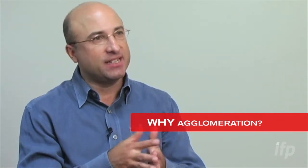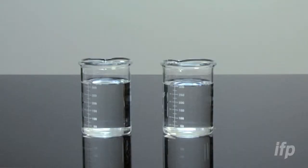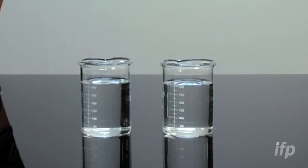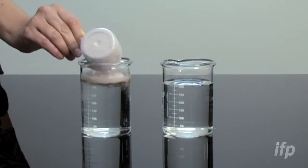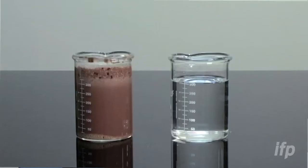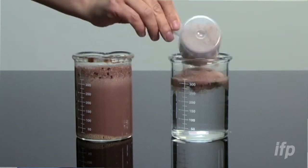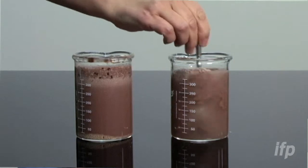First, it's instantization. So if you take an ingredient and say it's not soluble, what's going to happen when you put it in water? Either it will float on the top or float to the bottom or somewhere in between. Okay? What agglomeration does is it makes it soluble in water. That uniform particle size, that building up of particle size, makes it soluble in water.